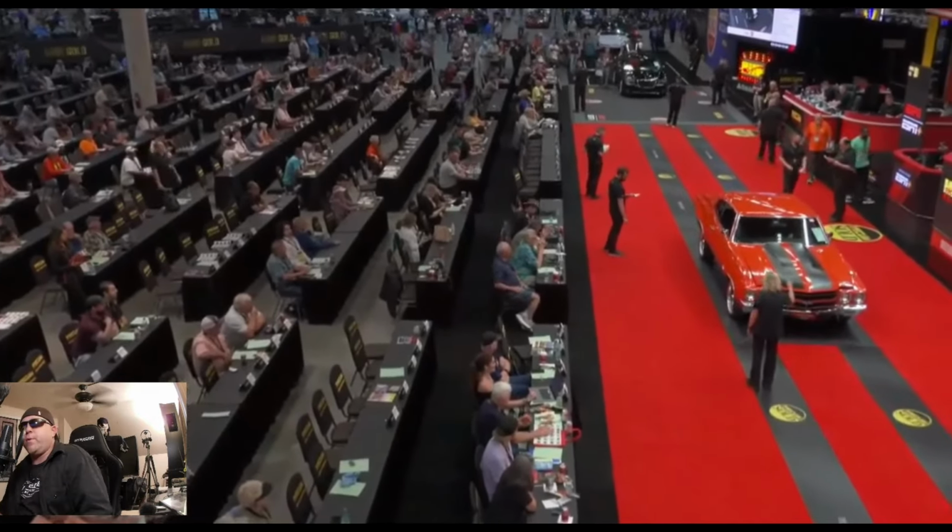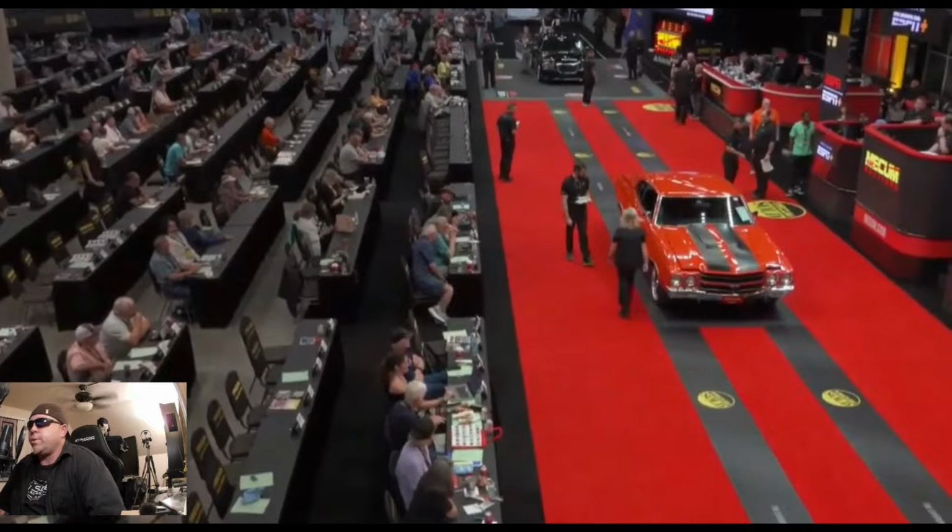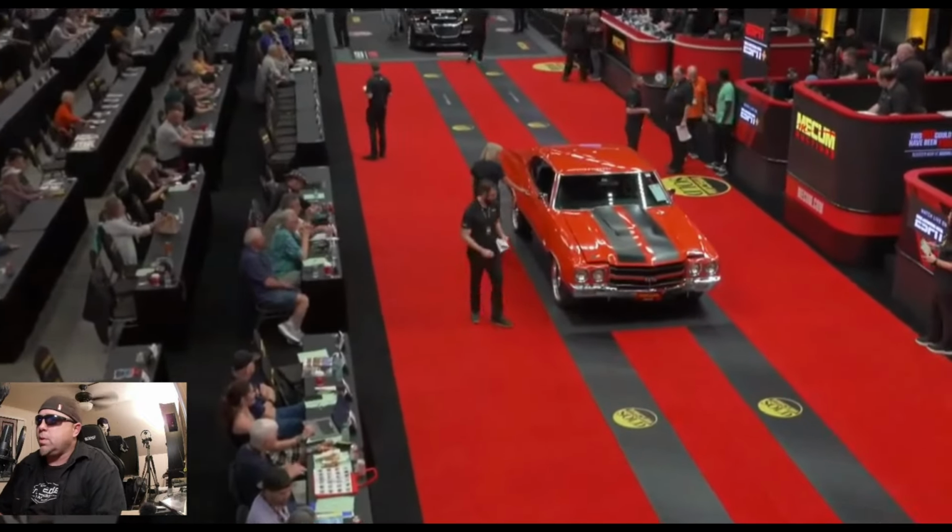It didn't say it was a GT 500, but it was a Shelby, so all the Shelbys in those years. Good looking Chevelle. GT 500s. I could be wrong. You're right.